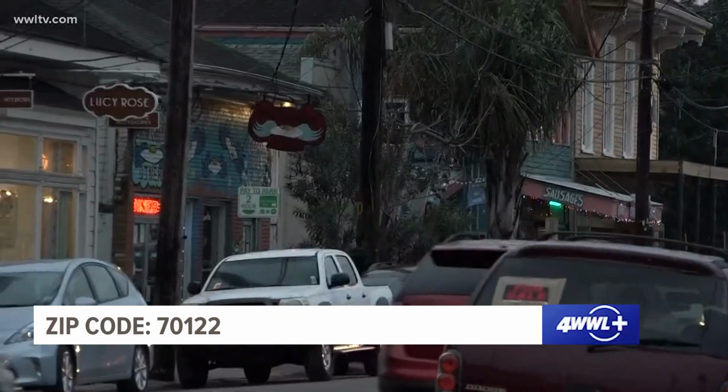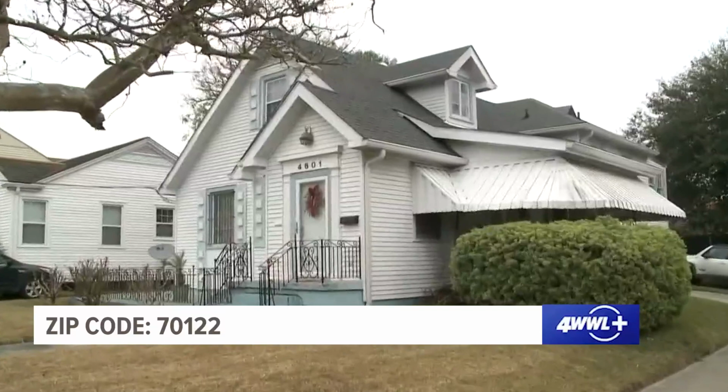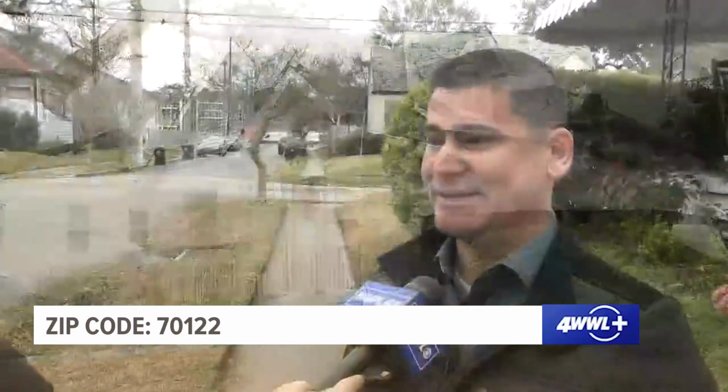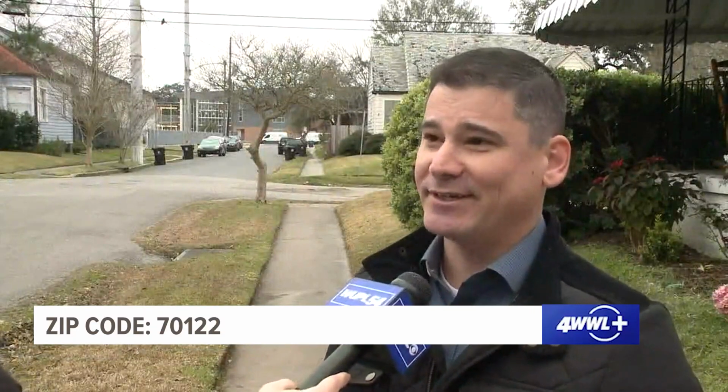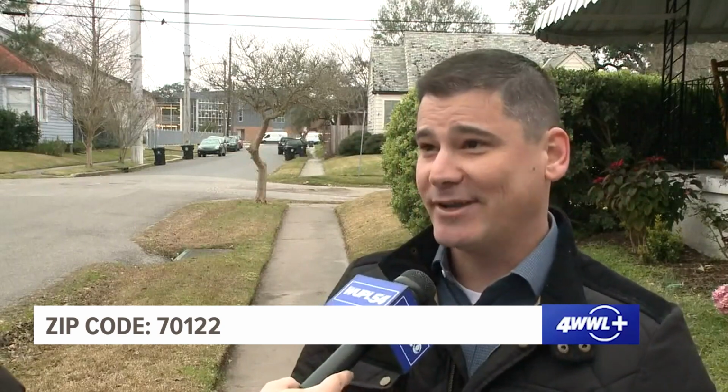Greg Vogel has lived all over New Orleans, renting in the Garden District, Broadmoor, Uptown, Mid-City, and Lakeview. But when it was time to buy, he chose Gentilly. Realized that, for the same price, we could get a converted shotgun or maybe a double with hardly any parking.